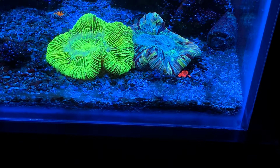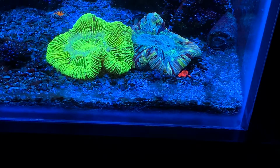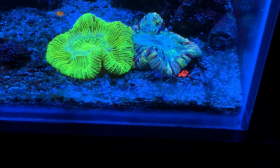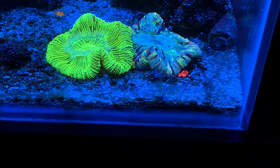They're just such an aesthetically pleasing coral, the way they kind of flow around in the water and the colors that they bring and the size and just the sheer meatiness of these corals is really something to behold. It's really neat to see. The coloration is so vivid and intense on these corals.